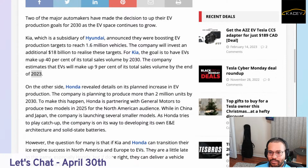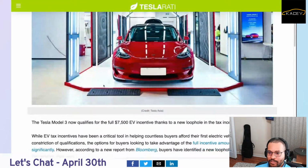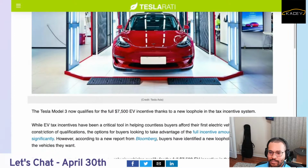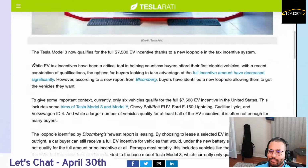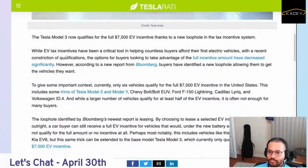Talked about Toyota owners. I think this is the one we were just talking about in Canada. Model 3 now qualifies for a full $7,500 incentive thanks to a new loophole in the tax incentives. Really? Wait a minute. The Model 3 standard range still qualified after the changes. What are they talking about here? Bloomberg. New loophole.